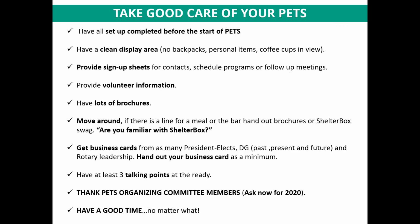Someone comes up and they're kind of looking around with an empty coffee cup. Always have a garbage can available. Sometimes I'll even throw one in the back of my truck so I can just have one with me. Just little ones. Have a sign-up sheet available. Have something where people, if they don't have a business card, can write down their name, their club, their email or phone number. Have lots of brochures.